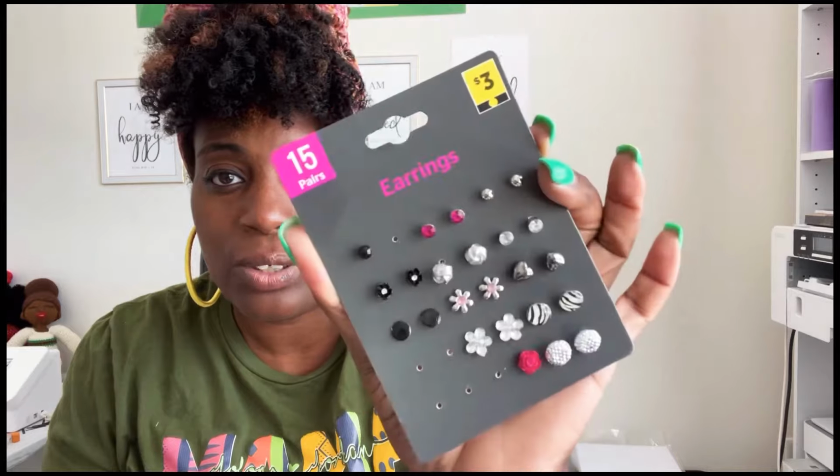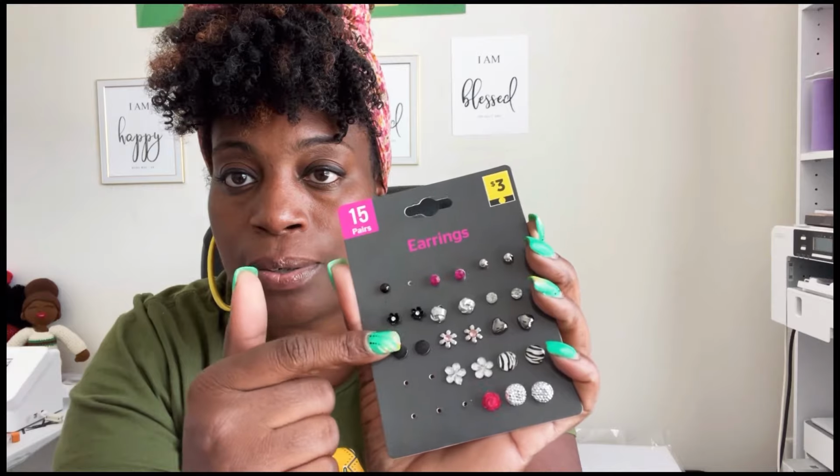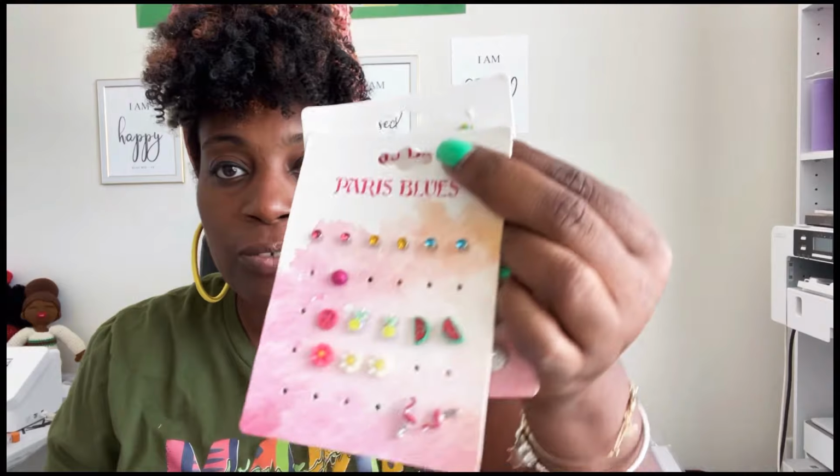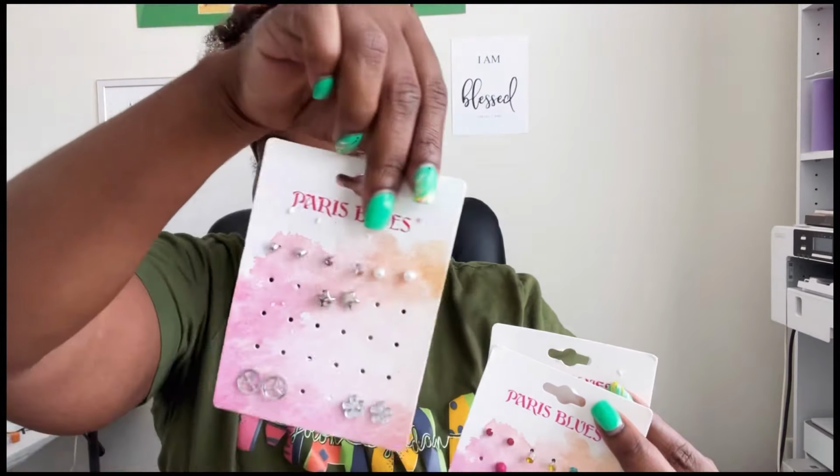I've even found them at $3. And as you can see, these were $3. Again, I don't remember what earrings was up here, but apparently it was something that I was like, oh, I would use these. I would use any of these. These, I have some of these. I don't know where I found these at. I don't know who does the Paris Blues. But again, I just thought they were really cute. This one had a whole bunch of fruit and stuff on them that I've used. But again, all of those at the top would be really cute for a doll earring. Same thing with those.